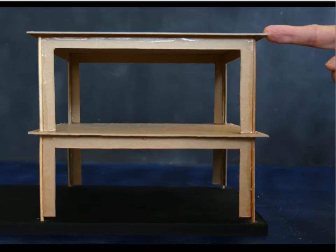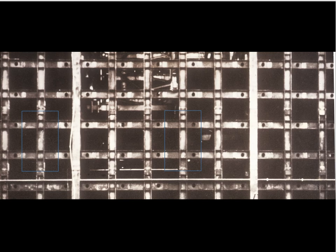We've also talked about moment frames, which we argue is a very attractive way of doing things. Even though it may be the least efficient from a structural point of view, it's the most adaptive from an architectural point of view because we don't have any cross bracing through this bay that's going to interfere with movement of people or vehicles or whatever in and out through those portals. So the classic example of a tall, rigid frame structure is the Sears Tower.